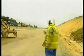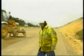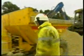Not only does it make good sense not to be on a dumper when it's being loaded, it's also the law. So stand well clear during loading and make sure the driver's finished before you get back on.